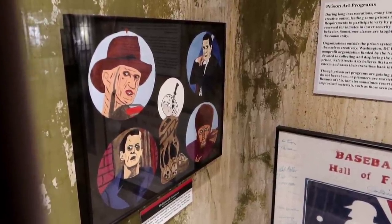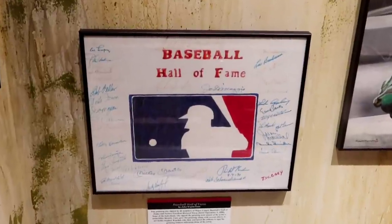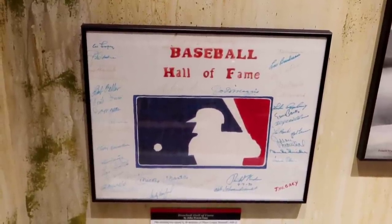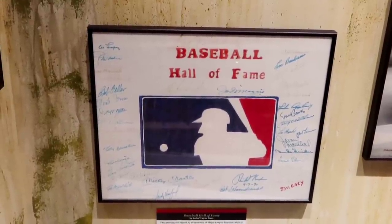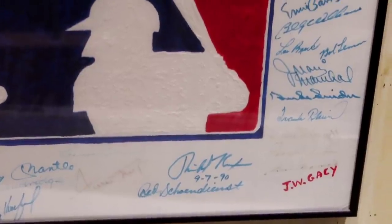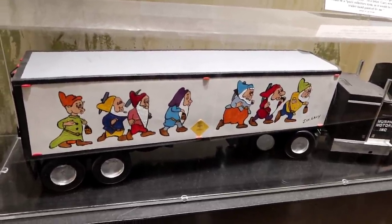Hollywood Monsters painting by John Wayne Gacy. So that's really crazy, that Baseball Hall of Fame piece of art is signed by like Joe DiMaggio. I see Lou Boudreau, Ernie Banks, Lou Brock, Juan Marichal, Duke Snider, Frank Robinson. Unbelievable. Rickey Henderson, Mickey Mantle, and John Wayne Gacy in the corner. That is nuts. And John Wayne Gacy also hand-painted this little semi-truck with the Seven Dwarfs on it.